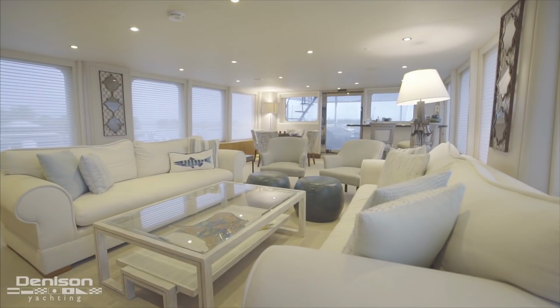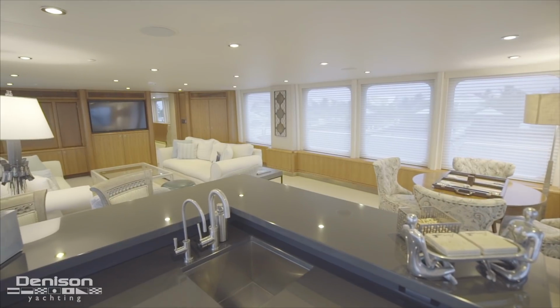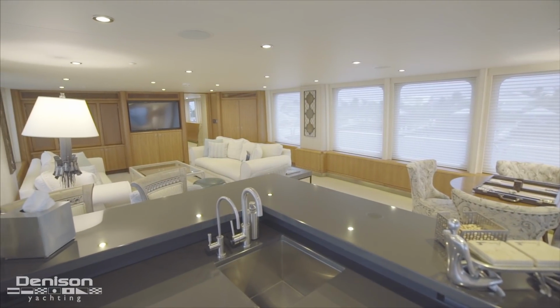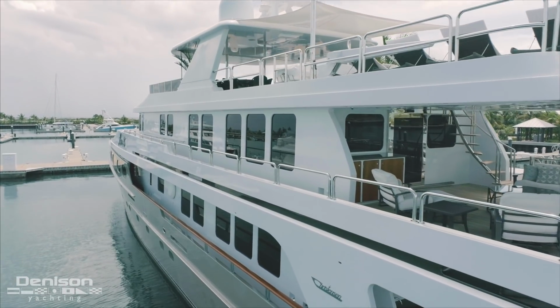One of the highlights of both the Sky Lounge and the main salon are going to be the large windows you're going to find both port and starboard. And to give you an idea of the volume of LOON, there's still space to have full walkarounds on both decks.